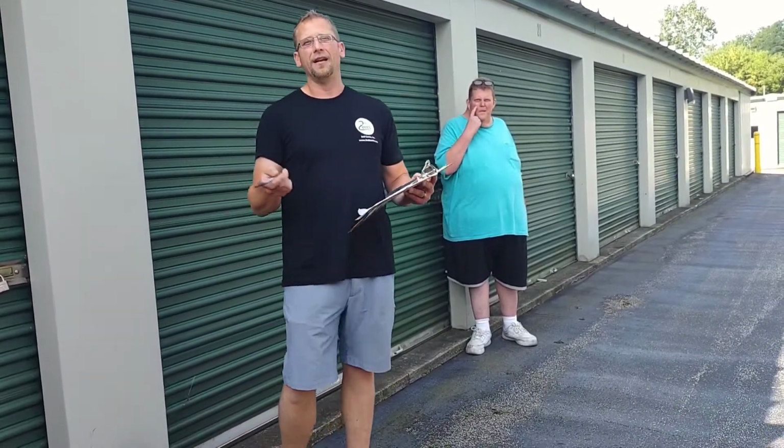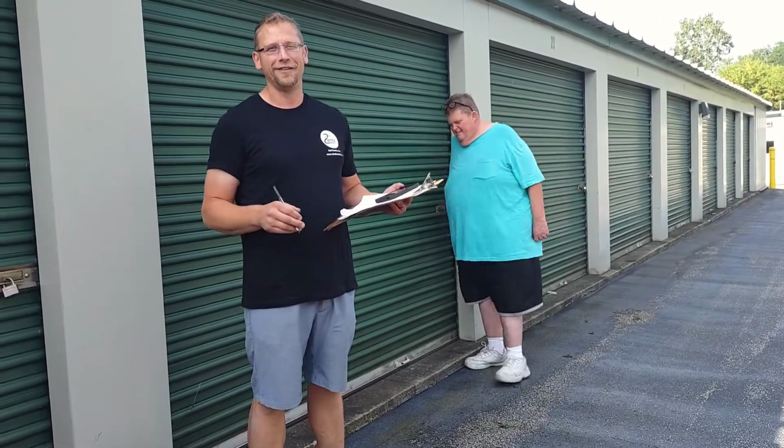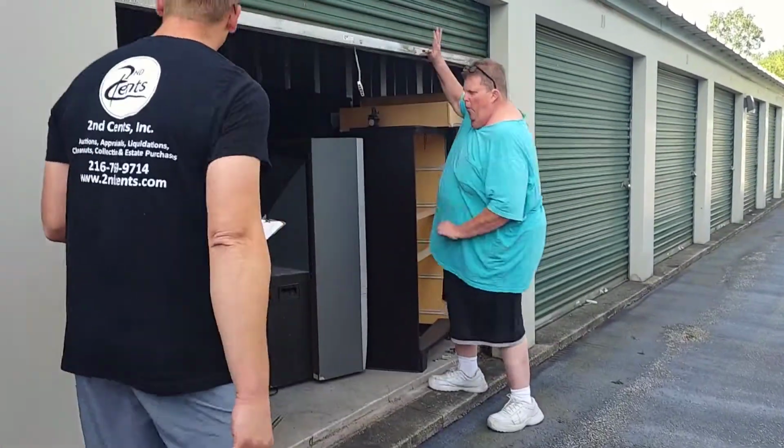Room swept clean. Get it out by Monday morning if you can. They'll rent the unit to you. If anyone needs anything else, let me know. I'll help you out. I can sell stuff for you, if it's good. 10% buyer premium. If you buy it for $100, it's going to cost you $110.